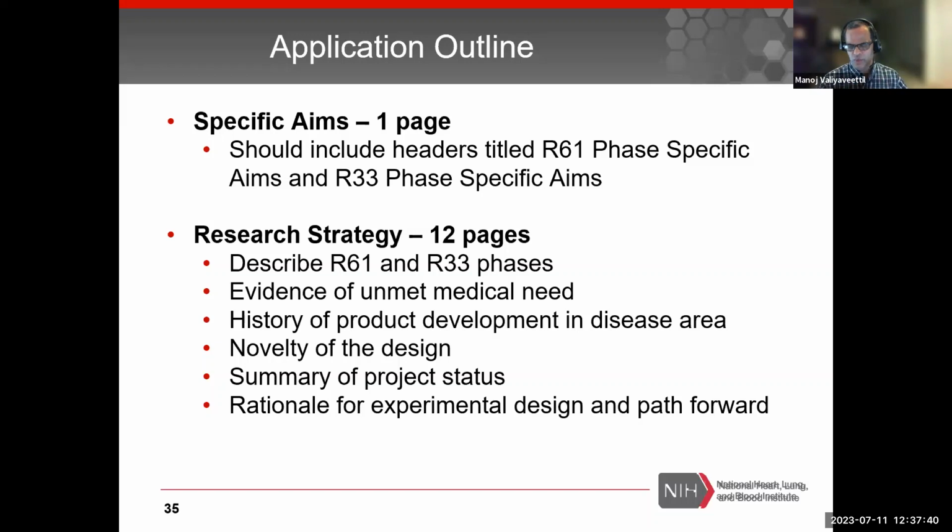Then the research strategy has a page limit of 12 pages. There, describe your two different phases separately, in such a way that is more readable and understandable. And of course, there should be evidence for unmet medical need, because this is product development. The expectation is to go to the next phase, as a preclinical or maybe pre-IND or IND kind of phase. Then if there is any history of product development in the disease area, of course, that has to be captured. The novelty of the design, summary of project status, rationale for experiment design, and path forward. These are common elements, but they still need to be in a product development path. You need to describe that, which will really help the reviewers evaluate your application in such a way that you get the better score you are expecting. Next slide.